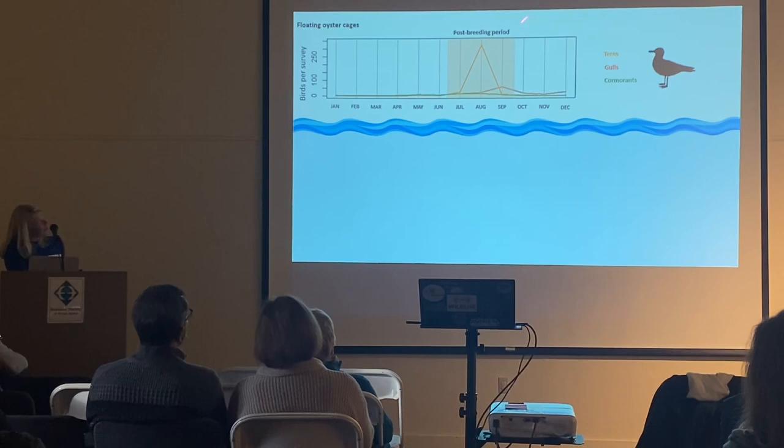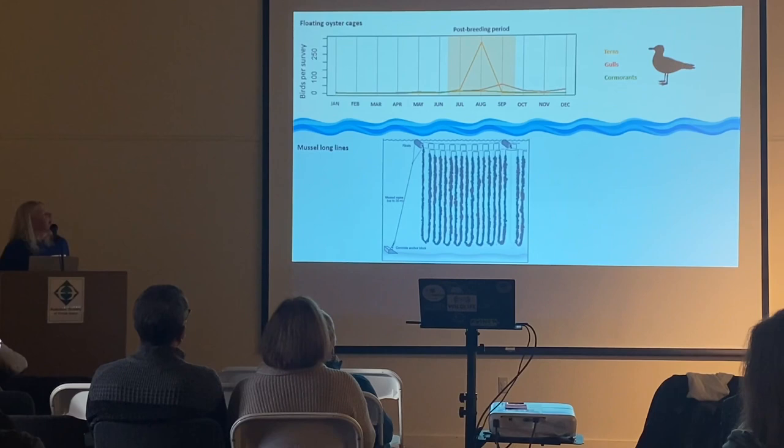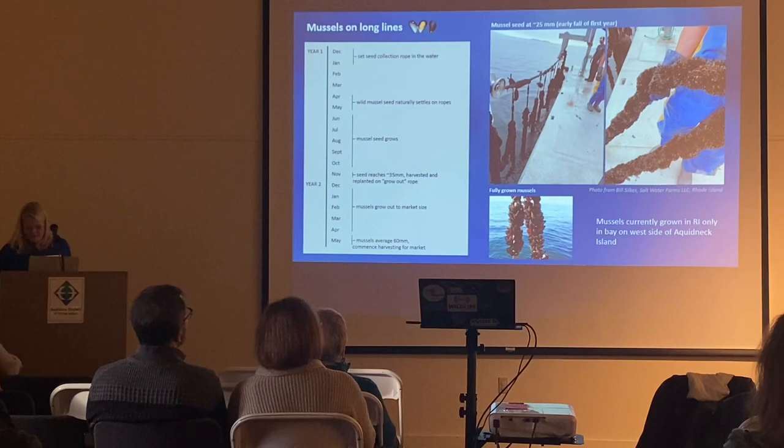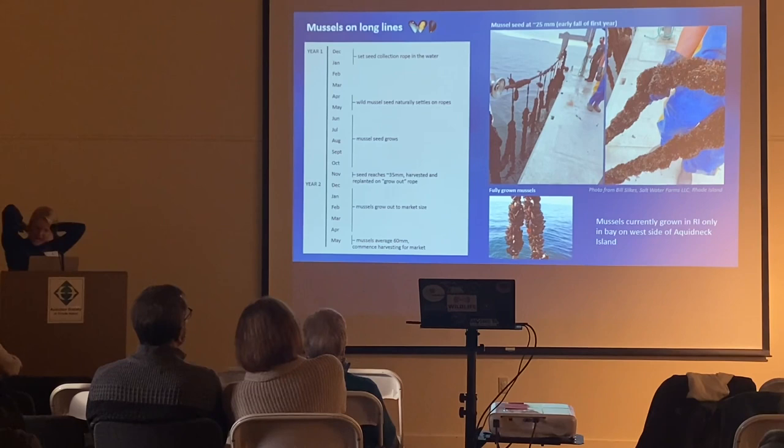But underwater, there's a lot going on. Can't really see it from the surface. You just see a bunch of floats like you saw in the photo. But there's mussels growing on long lines under the water. And I'm going to explain how that works, because that's something I also didn't know about until I got into this project. So a little background on how mussels are grown, which is totally different from oysters.